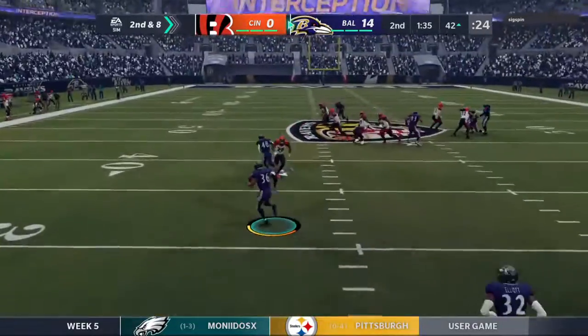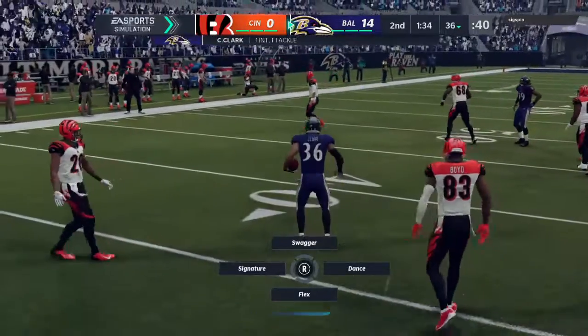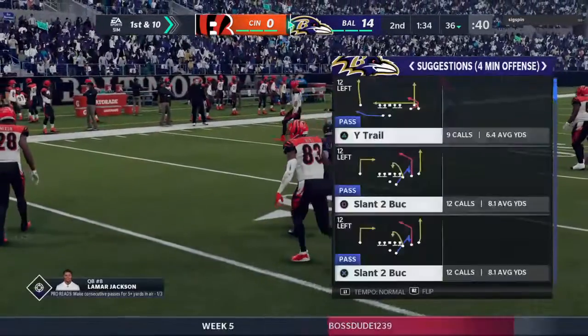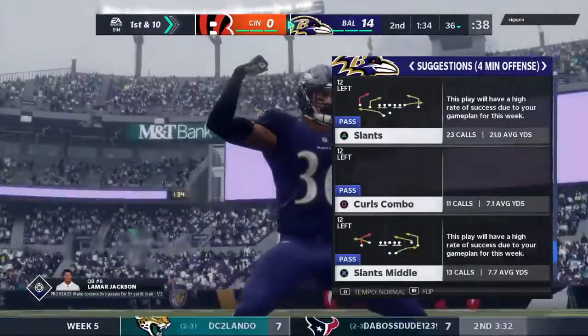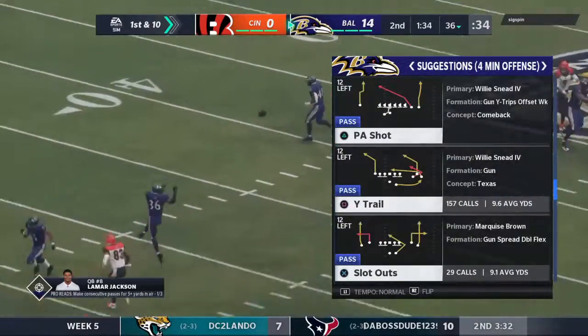Throw for Boyd, but it's intercepted. It's Chuck Clark picking it off. And he's able to take this one back to the 36-yard line. Second interception for him now here in this first half. And you got to think he's a rookie, Charles.